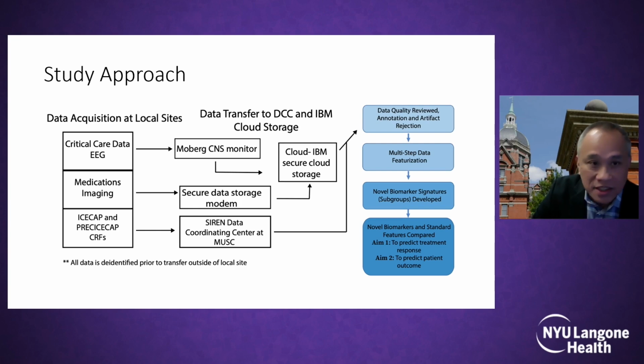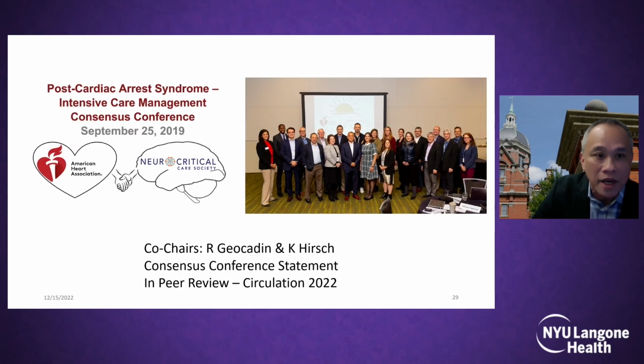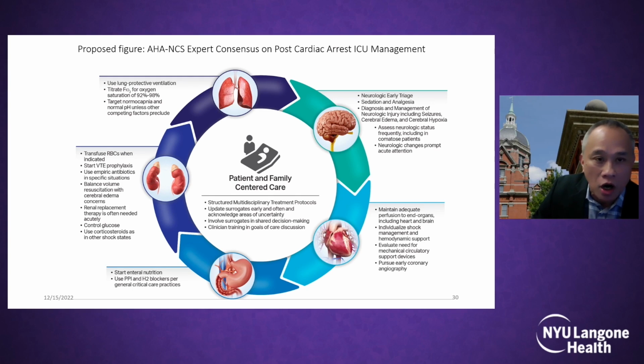And the last 2 slides that I have, so what are we doing in the interim, you may ask me. One of the things that we did was, when you really look at post-cardiac arrest, outside of the TTM and outside of prognostication, there's hardly any RCTs in the management. So what we did was Karen Hirsch and I convened the thought leaders from all over the world, and we came up with the post-cardiac arrest ICU management consensus conference. In 2019, we were already gung-ho, and then the pandemic happened, so we were delayed. But right now, the manuscript is under review in Circulation, and I cannot go to the details yet.